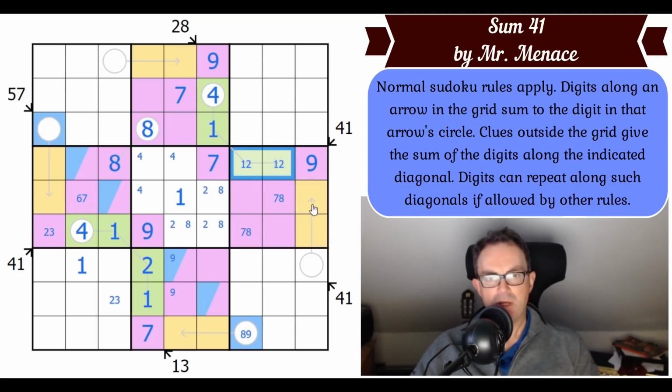These two squares as well are interesting. They have a 1-2 pair in the box, so they're at least a 3-4 pair. This is at least a 7. But it can't be a 9, so that's a 7 or an 8, which might be interesting.